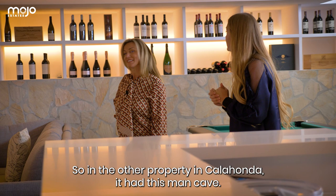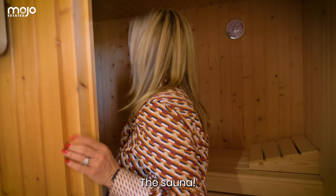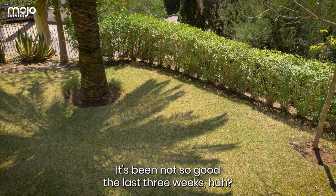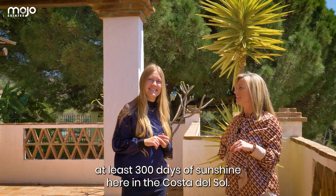But here, instead, what do they have? The sauna! And you can fit a lot of people in here. Oh, I could definitely spend some time there. It's been not so good the last 3 weeks, huh? It got to rain a few days, but we guarantee you at least 300 days of sunshine on the Costa del Sol. You can't buy love, but you can buy sunshine.